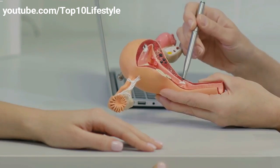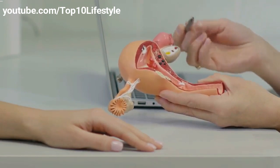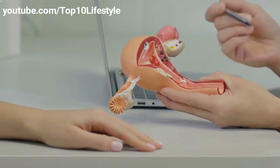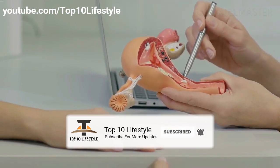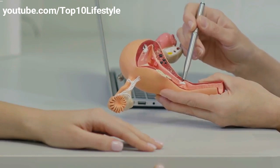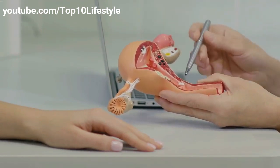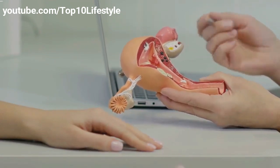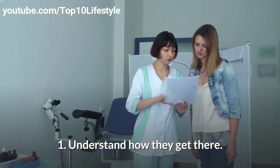A healthy vagina needs the same hygienic attention as any other part of your body, similar to the way we care for our face, says gynecologist and author of Sheology Dr. Sherry Ross. The vaginal area has sweat glands and hair follicles that are prone to build up, just like any other part of the body, so what can you do to deal with vulva acne? Follow these expert-approved tips. First and foremost, don't freak out. It's totally normal. 1. Understand how they get there.